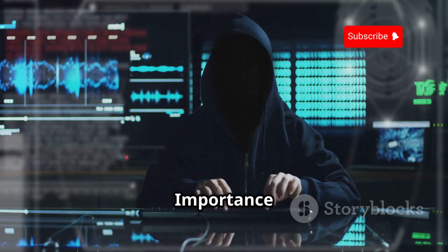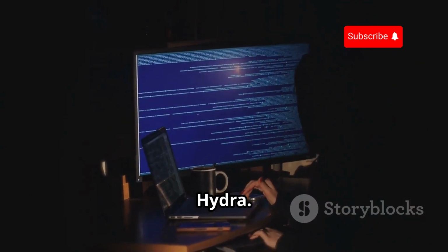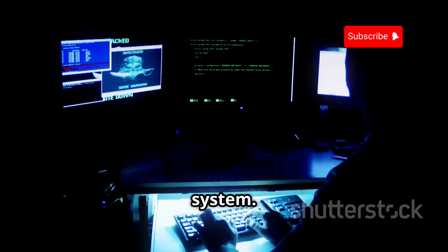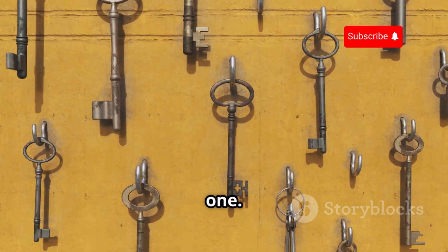Section 7. The importance of word lists in password cracking. Password lists, or word lists, are essential for Hydra. They contain the passwords Hydra uses to test against the target system. A good word list is like a master keyring. It has a wide variety of keys, increasing the chances of finding the right one.